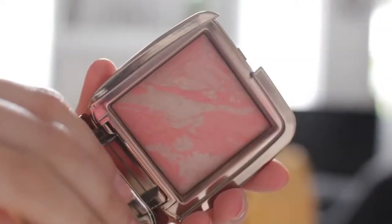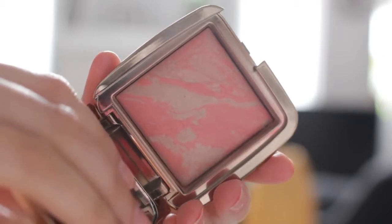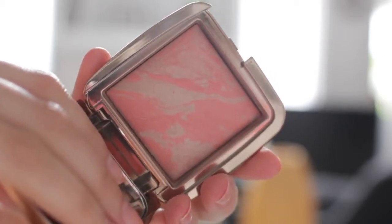Just gonna add a little bit of blush. This is the Hourglass Ambient Lighting Blush. This is the shade Dim Infusion. This is a nice, just everyday pinky, peachy, highlightery blush. This is the only blush I brought with me and I've been wearing it every day. I think it's really pretty.